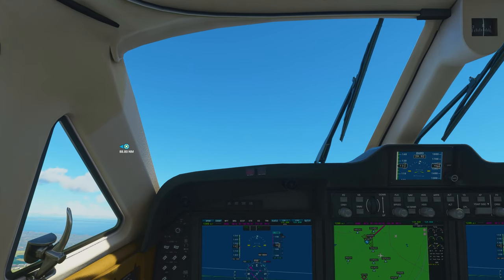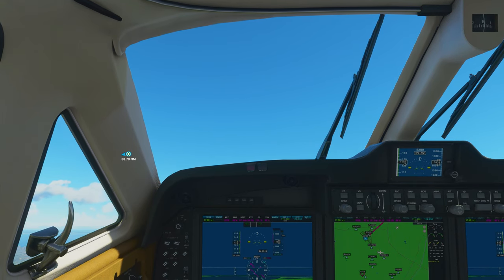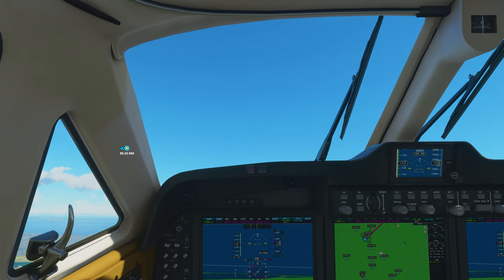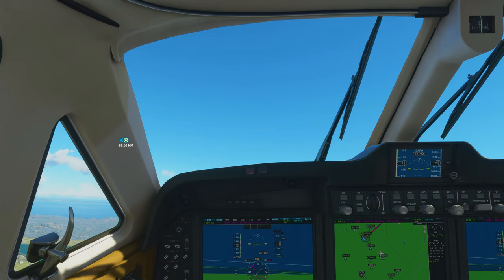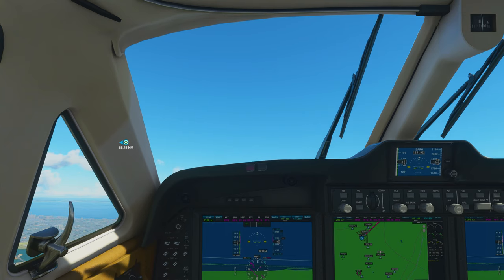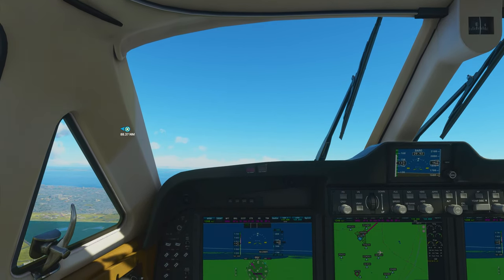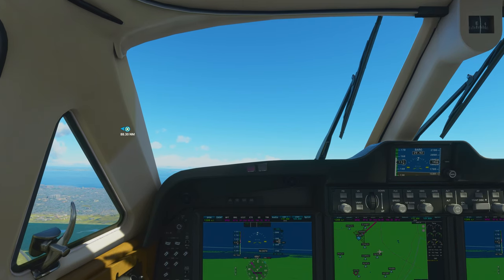Alright, I'll straighten out a bit, get those lines to line up on the compass. And I'm going to kind of level off now because I don't want to go any higher. It's about the flight level I wanted. So, just level off. Still need to get those lines to line up.